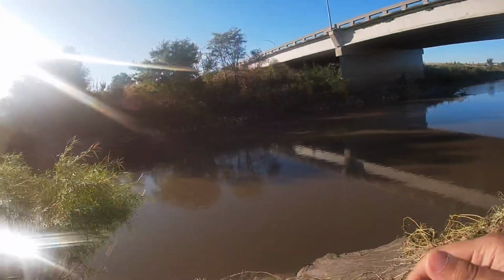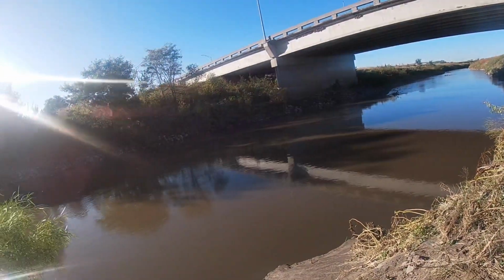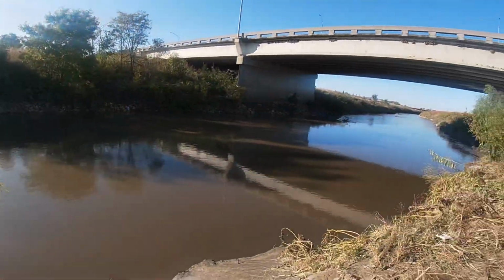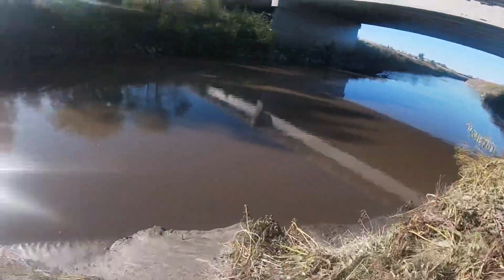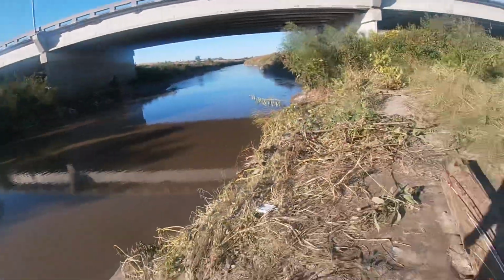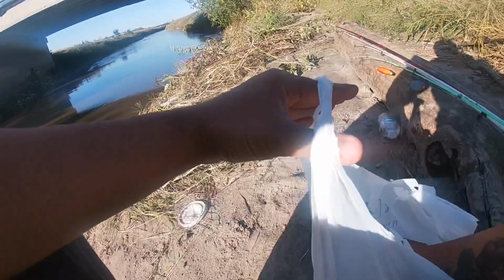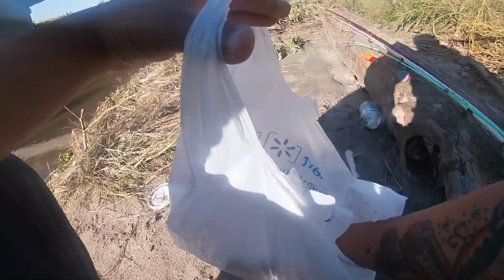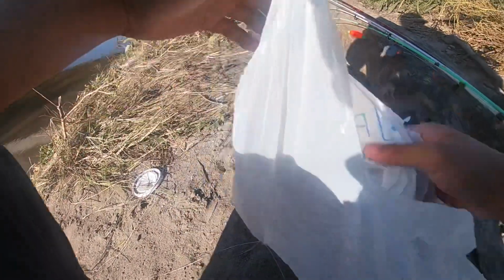All right guys, we just made it down here. So the water is a little bit high. There used to be like a bank spot right down here, but it's kind of flooded, so that's covered up with water right now. So I'm sitting a little bit higher than I wanted, but you know what, it's gonna work. We're gonna make it happen. Did stop at Walmart. I got some corn and I also got some worms. Oh, and some extra hooks, so don't forget that.